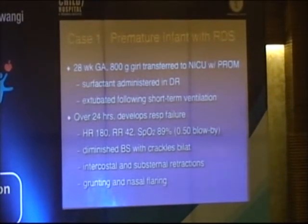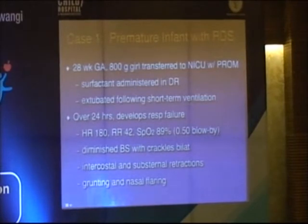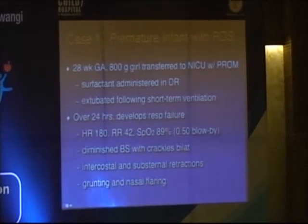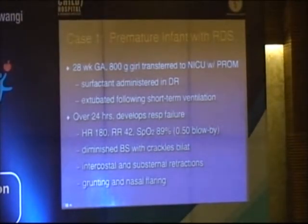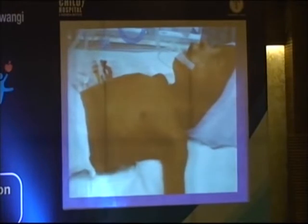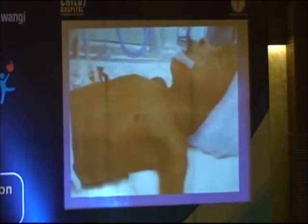The heart rate's 180. The respiratory rate is 42. The SpO2 is 89, and this baby's receiving blow-by oxygen at about 50% FiO2. We have diminished breath sounds with bilateral crackles, intercostal and substernal retractions, grunting, and nasal flaring. So this is what the baby looks like. Notice the baby's working very hard to try to move gas into and out of the lung. If you get close enough, you can hear that the baby's grunting. Baby has nasal flaring, so a tremendous amount of work of breathing.